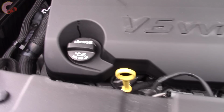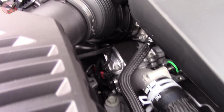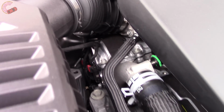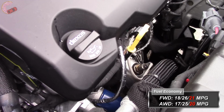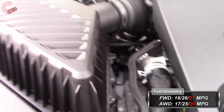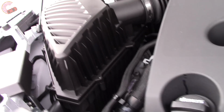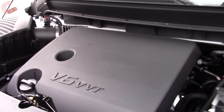Regardless of which choice you make, fuel economy sees a big rise over the old model, thanks partially to the new auto start-stop system. They come in at 18 city, 26 highway, 21 combined for the front-wheel drive model, and 17 city, 25 highway, 20 combined for the all-wheel drive models. Both of those represent increases of 3 mpgs.